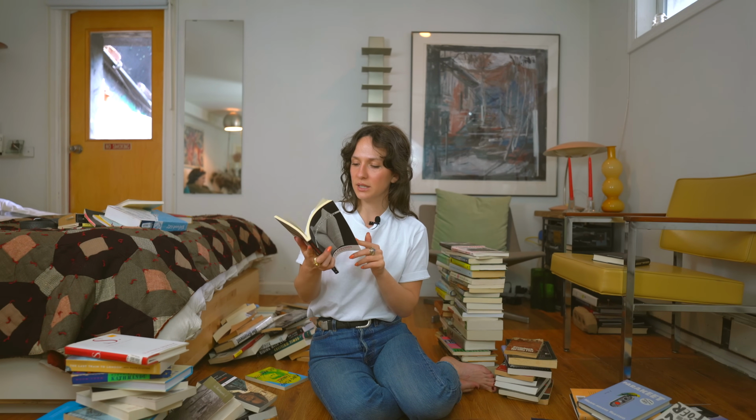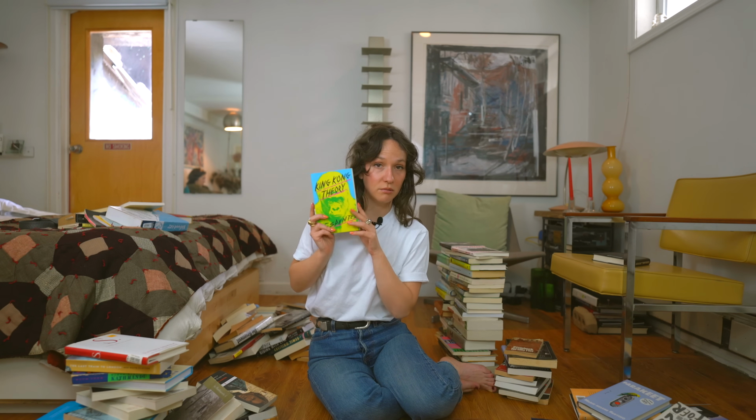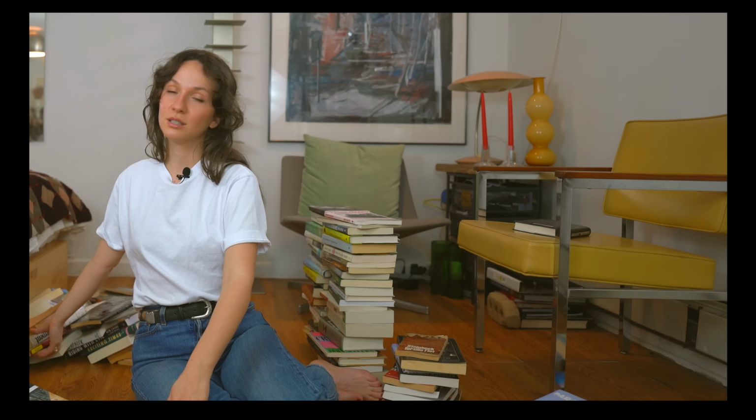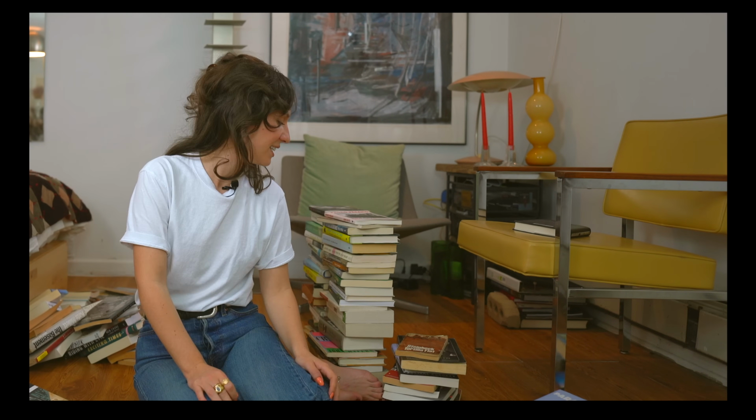Ooh, Field Work in Ukrainian Sex. This is a really tough novel. This is a novel that just makes you feel it. Very visceral. I think I'm gonna keep this for now, but I'm gonna put it into storage. Virginie Despentes. King Kong Theory. Come on, girl, keeping it. This is so many books.